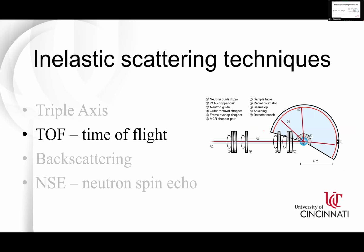The next generation of this was the so-called time of flight spectrometers. In this, you're using a series of choppers typically to phase the incoming neutrons. So you physically block the incoming neutrons unless they're coming in at a certain velocity. They'll pass through all of these choppers only if they're going the exact correct velocity. So you get this narrow beam of neutrons arriving at a specific time that you measured, and then you know how long it should take to get to the detector if it's an elastic collision, with no energy transfer.